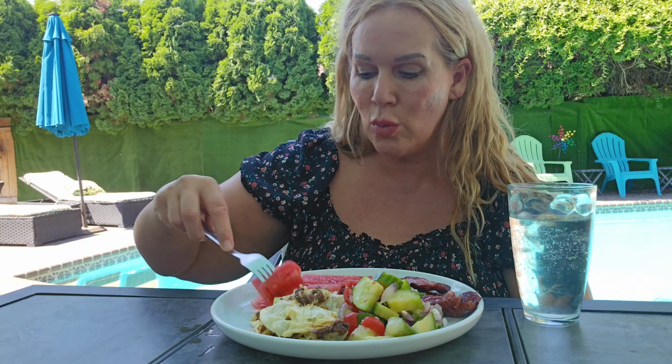And then I've got my orange water. I just put orange slices and water in a pitcher and keep it cold in the refrigerator. And then voila, I always have my cold water. I keep my watermelon inside of the refrigerator as well, so that it's always cold. You always need something cold out here.